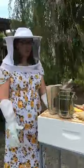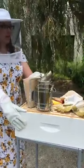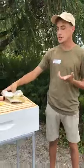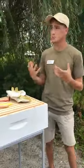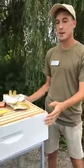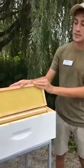Good. So next, this is a hive, right? Why don't we tell people what these slots are inside? Yeah, so this is an example of a honey super. This is what we would put on top of a larger box, which would be called a brood box, where they would raise new bees and procreate. This is the part where they would make honey. So this is where we would go in and harvest honey from.